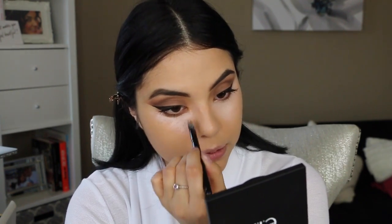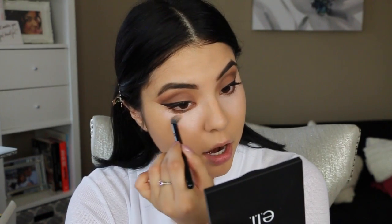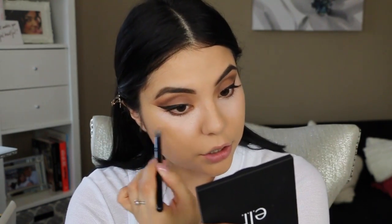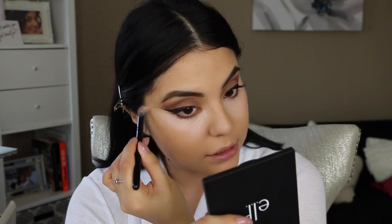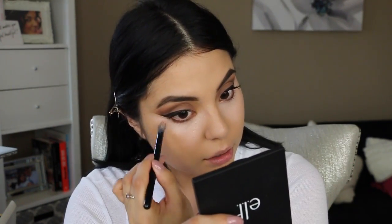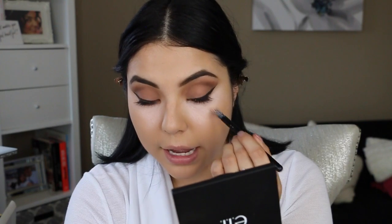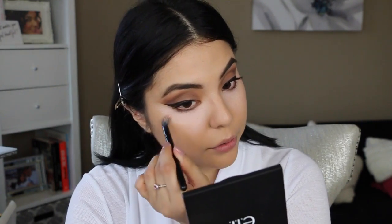So last time someone was like, oh, it's not a primer. What are you talking about? It's not a primer. It's not like a base or anything for your concealer, but it is because it's going to brighten your under eye area, but you can't just wear it alone because if you wear it alone, you're going to look crazy. It's going to look hella bright. So basically what you do is you just apply it underneath your actual concealer. So technically, it kind of is a primer.